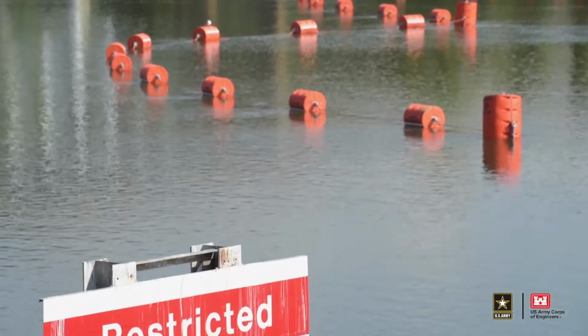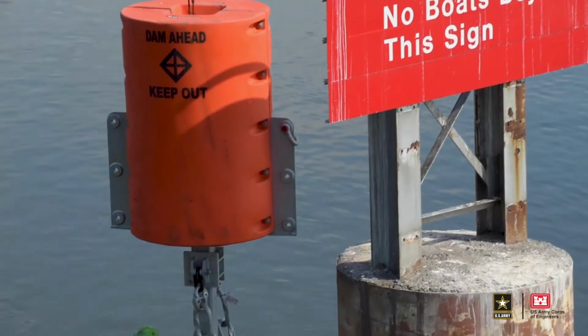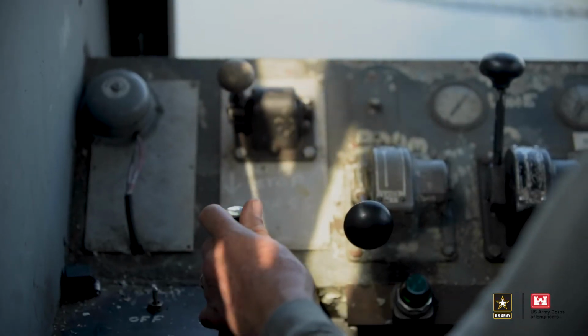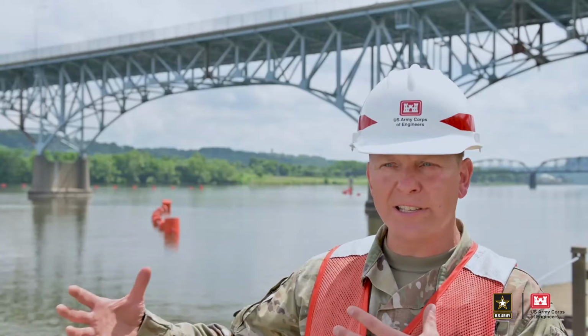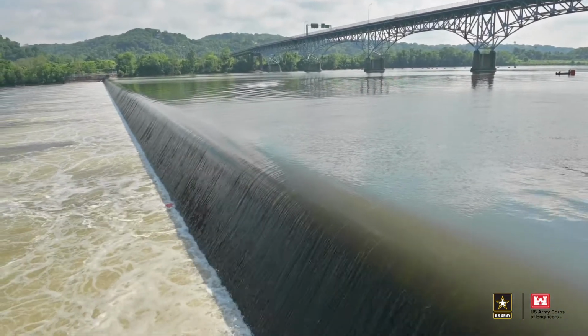Today we had an installation of some horizontal safety booms in between the mooring buoys to give a visual cue for folks that are on the river, either recreating or using it for other purposes. Kind of use these as pilot programs to see if it works well. We can utilize them other places in the district. Before, we had buoys out on the river. These actually give some type of physical break in the water before you get to the dam.